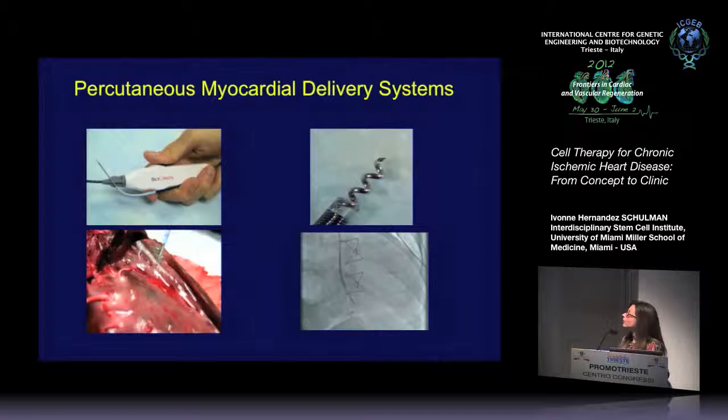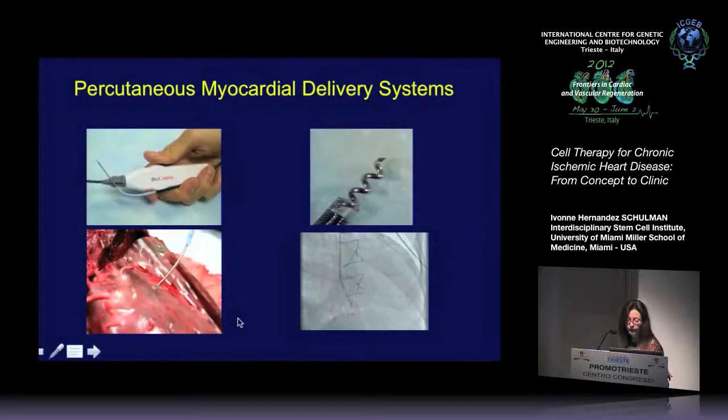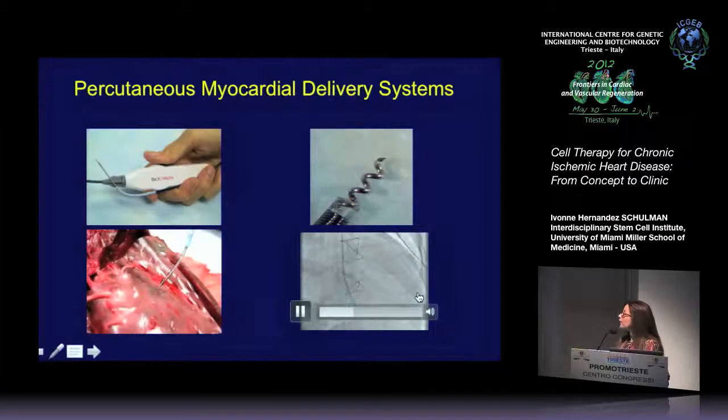This is the delivery system, the BioCardia helical infusion system, and this system can be used both in the operating room, intramyocardial, or by a transendocardial approach in the cath lab.